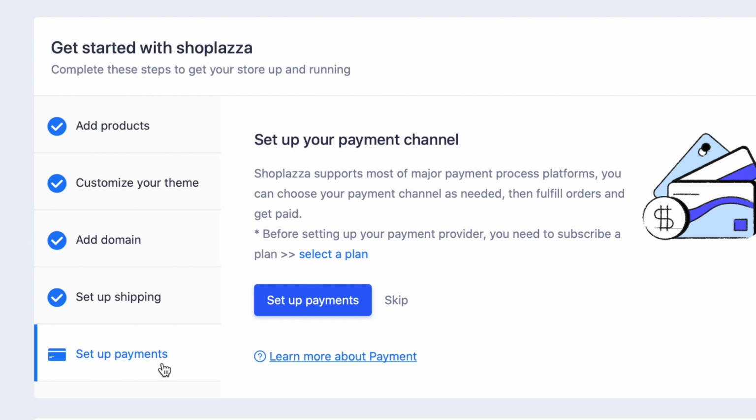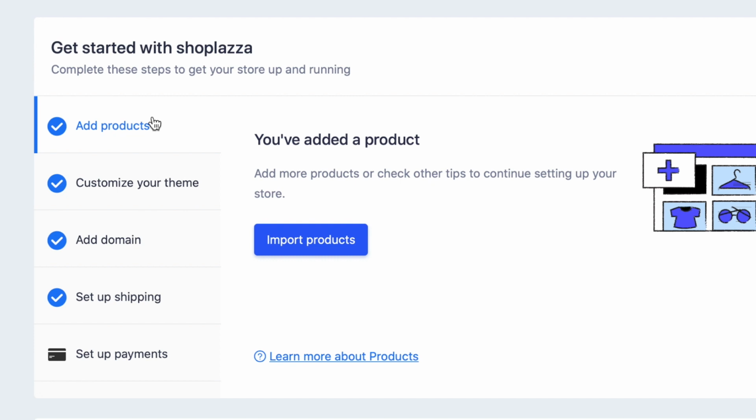The first step, obviously, of getting started and beginning to build your website is adding your products. For adding the products, you can either add your products individually, manually, or they give you the option of drop shipping. When you sign up for the platform, they do ask if you're interested in drop shipping, and Shoplazza has a bunch of apps that you can download to help you drop ship with your business.